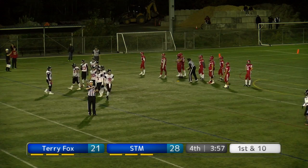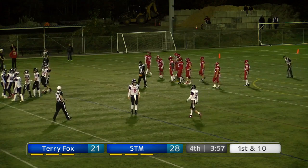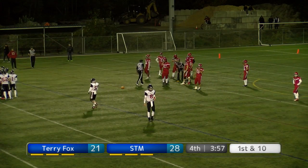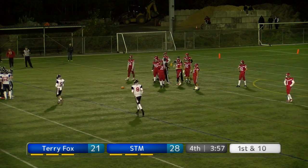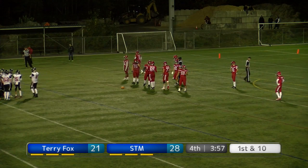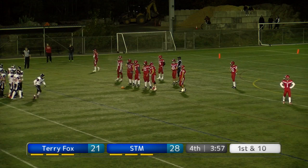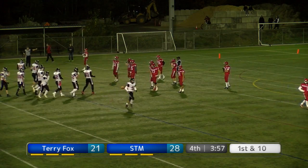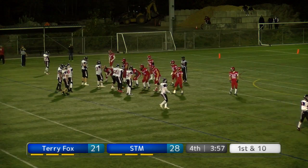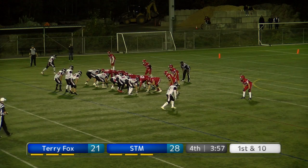Yeah, and again, the St. Thomas More Knights is crowding the line of scrimmage. Defensive linemen up tight, trying to penetrate into the gaps. Linebackers up real tight. Safeties up tight. They're just trying to stop that run. They know, as you said, they know exactly what's coming at them, and they just have to stop the power of the Terry Fox running game. Well, they could almost leave the wideouts uncovered right now because there's no way Terry Fox is even going to think about throwing this football with Cote and Kumarasamy in the backfield.